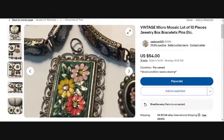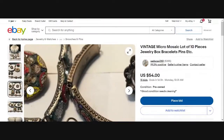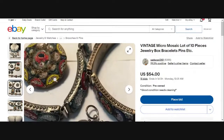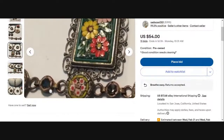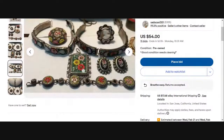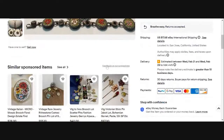So this looks like a pretty good lot for $54. There's 10 items. While there's a couple pieces that maybe are missing from a few of them, I think that if you were a collector, this would be a good way to add to your collection. And if you were a reseller, you could likely make a bit of money on this too. So not bad. This one is from Saduka V351. So that is S-A-D-U-K-A-V-I 351 in case you are interested.